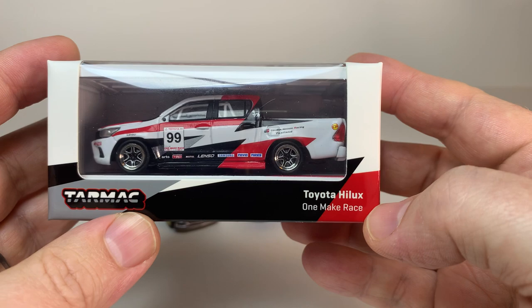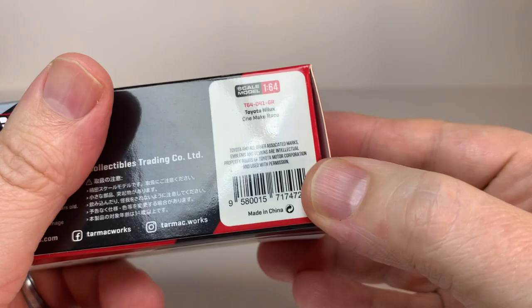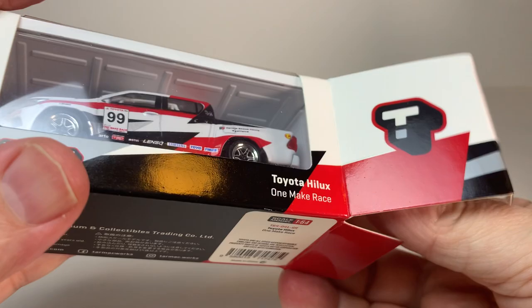Now I also picked up this other version, which is One Make Race. This is the same casting, but it's given a different treatment. It's lowered, and it is intended for circuit racing on a road course. And so this comes in this container packaging, which is very different than the typical Tarmac Works acrylic box.